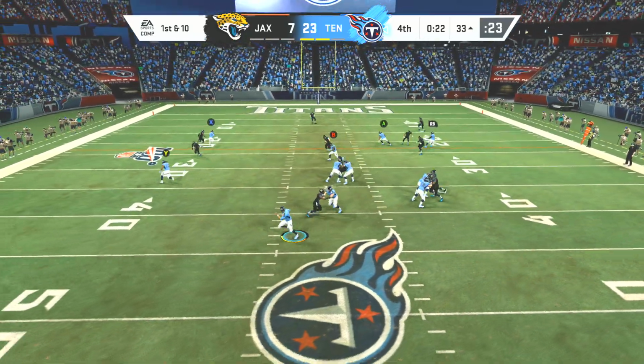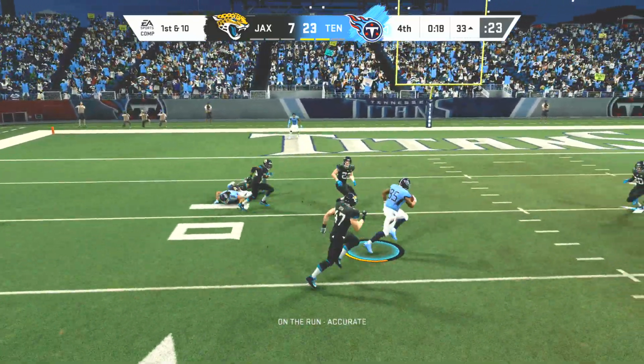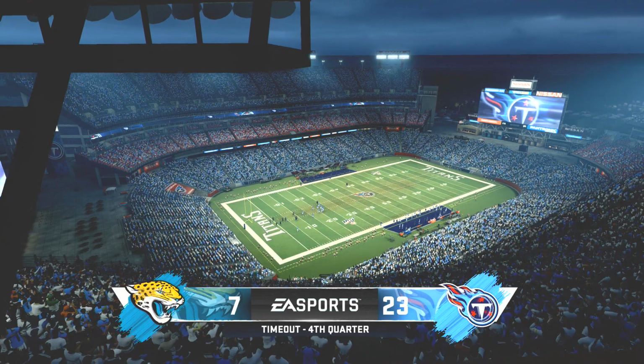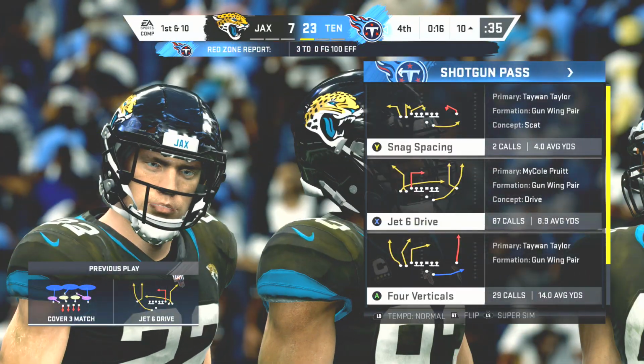On 1st and 10, here's Mariota being chased out left. Oh, he's got a man wide open, complete. And he's taken down, but not before reaching the 10-yard line. Now Tennessee going to use the 2nd of their timeouts. That'll leave them with just 1 remaining in this 4th quarter of play.